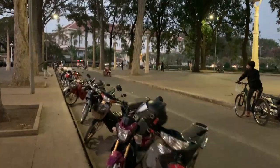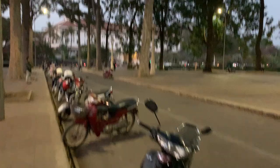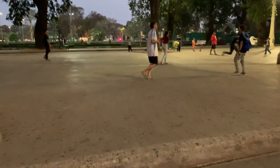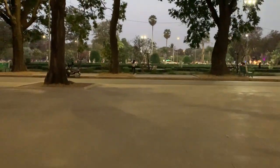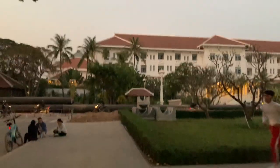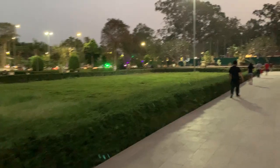Pretty cool. So the people here, they live their life. Royal Garden. And here is the Roath Wall Green Hotel Beyond Angkor. But now it's already shut down.